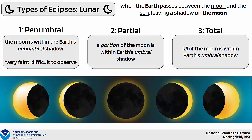If the moon is only within the fringes of the shadow and not under the darkest part of the shadow, it is called a penumbral lunar eclipse. These are very faint because the Earth's penumbra is not very dark, so they're difficult to see. At any given point on Earth, lunar eclipses happen on average once a year.